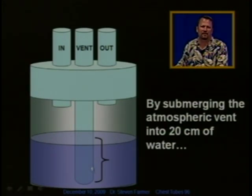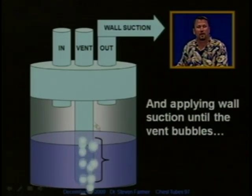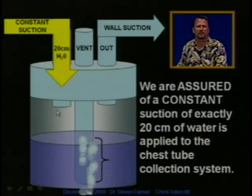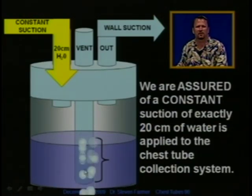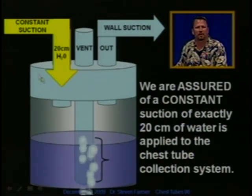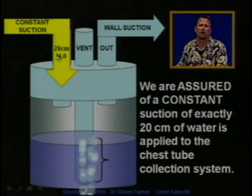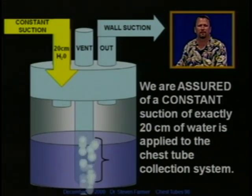By placing the atmospheric vent underneath 20 centimeters of water and applying suction until the vent begins to bubble, we are assured that a consistent suction of exactly 20 centimeters of water is applied to the chest tube system. Because this is under 20 centimeters of water, if we apply any more suction than that, we're going to make it bubble. But this will still have precisely 20 centimeters of water of negative pressure applied to the system.